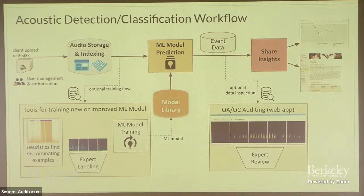Once we have decided that a model is working to the performance we want for whatever the conservation question is at hand, we can extract the event data. And what that means is we take all the 2-second windows of the focal class and we wrap them up into a call per minute metric. And once we have the call per minute metric, we can start looking at trends over time, comparisons between seasons, starting to do stats and other kinds of modeling on that data for our clients.